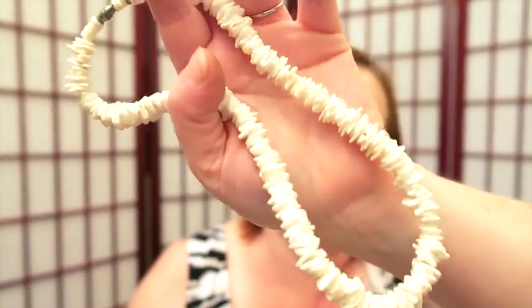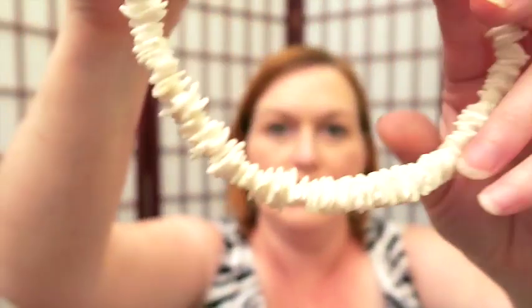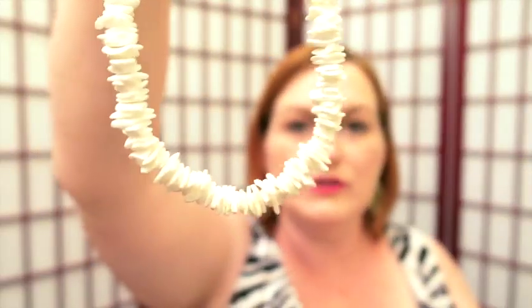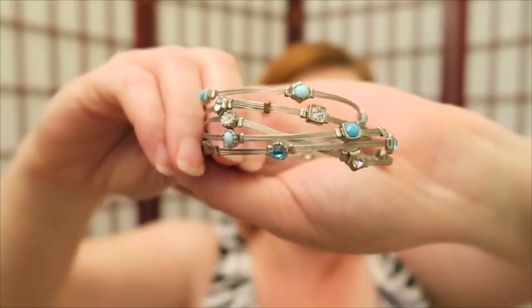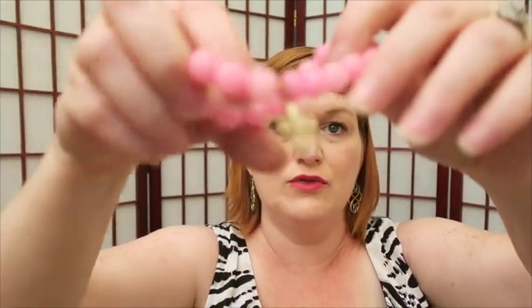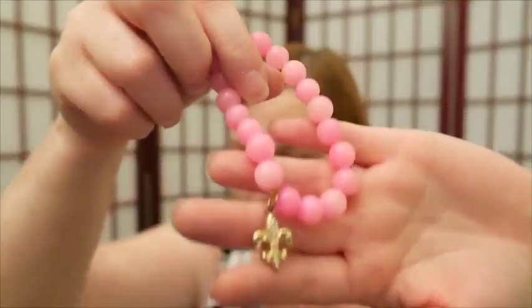So here we've got one of those surfer type shell necklaces that they like to wear. I've never sold anything like this before, so I'm not sure. I'll put it in my maybe pile. I feel like they're a dime a dozen though, aren't they? Here's another little lot of just bracelets that I'll put together to sell. And here we've got a stretchy pink one. There's a fleur-de-lis on it, and so that goes in. Some of the stones are missing from that little fleur-de-lis.